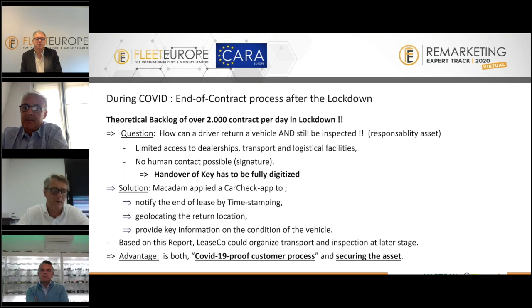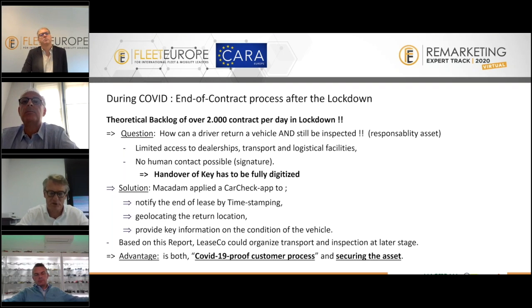And so we implemented an app towards dealers and towards drivers or users of the car in order to very simply make a small, very limited inspection of the vehicle in order to timestamp the end of lease, geolocating the return location, and providing the key information on the condition of the vehicle, mainly are the documents there, what is the mileage of the vehicle, and provide us a couple of general pictures.